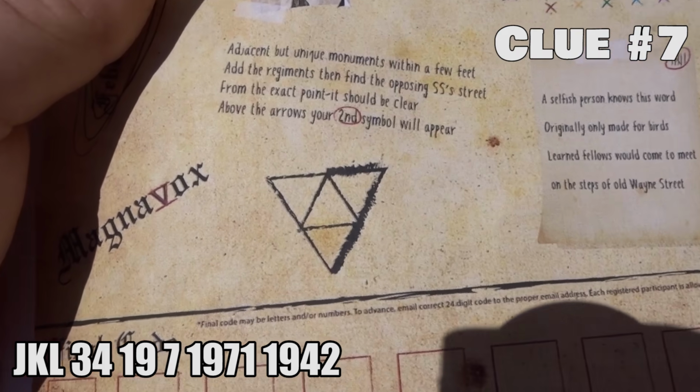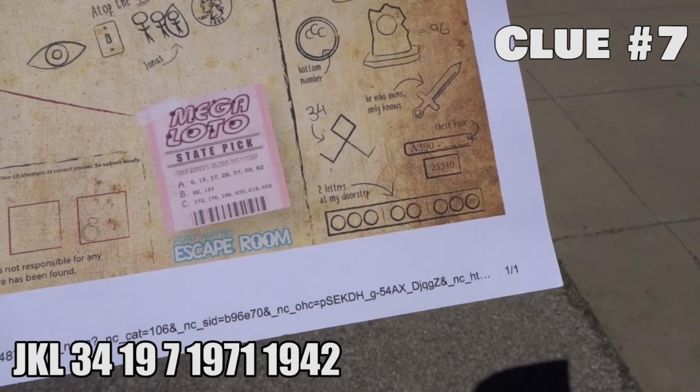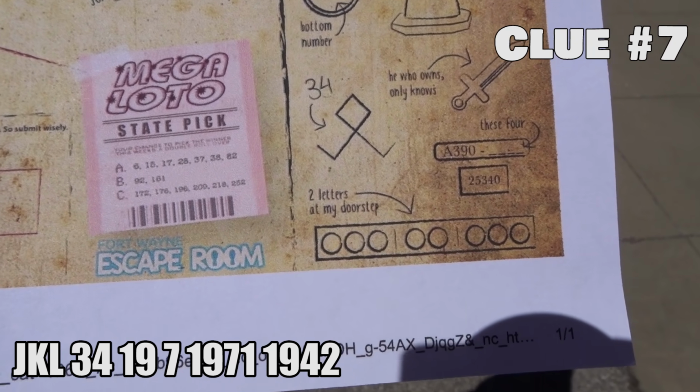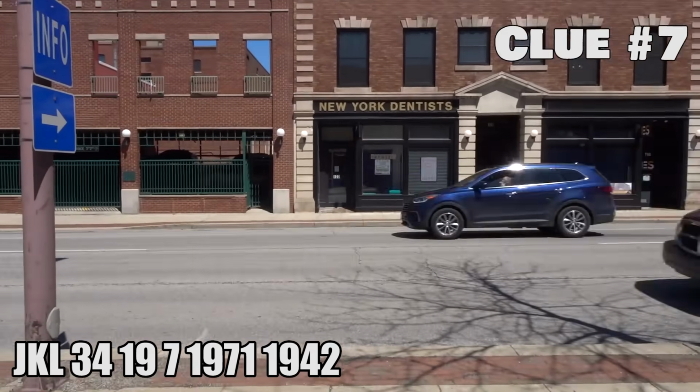Clue number 7 is going to be these triangles. And this one you kind of had to work backwards. You looked at the cipher here. The 2 letters at my doorstep corresponds with this building here.